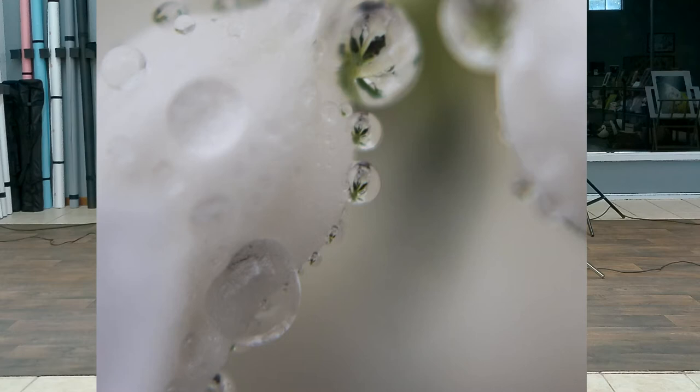Composition is about going from just taking pictures to making images. We'll learn how to retrain your eye to look for just the right shot. You'll also learn the rules of composition, then when it's time to break those rules.